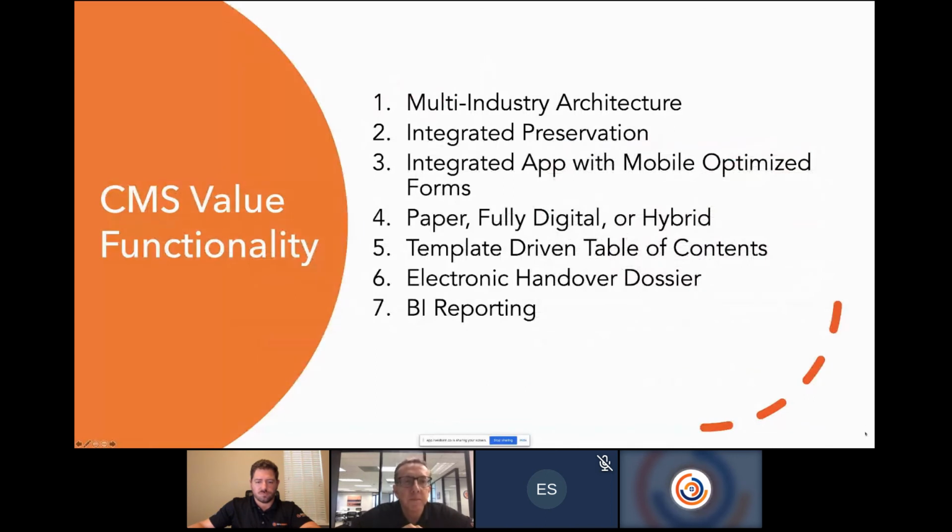Then the next slide. So the value functionality. So we're not just oil and gas. We're not just power. We've been in all of the major industries and we've seen the differences, and we've opened up the tool to work architecturally in the background to work with all of those different industries. Power does their turnovers 100% different than oil and gas, and renewables, it's even more streamlined. So we've integrated preservation into the tool itself. That's one thing that's overlooked a lot on the projects. And if it's not overlooked, what they normally have is spreadsheets or a very, very complicated tool. So we have preservation baked into the tool, so you don't have to keep regenerating the tags in a different system. It's got a scheduler that runs in the background and kicks out the preservation items.